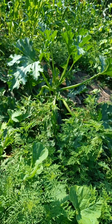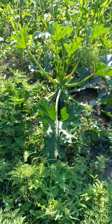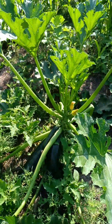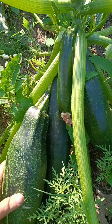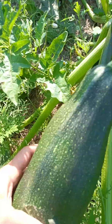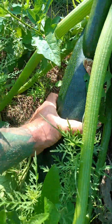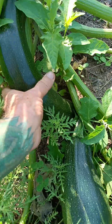Oh, that can't be real. That can't be real. Look at this. I thought this one was big. Look at that. Holy mackerel. Now that's a squash. That's a zucchini, baby. Wow.